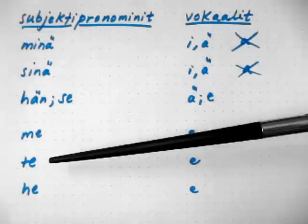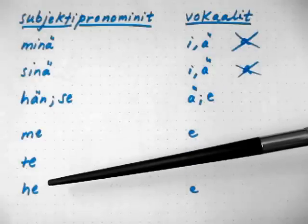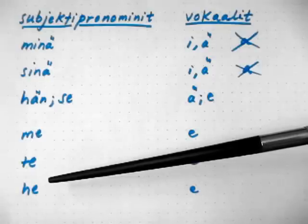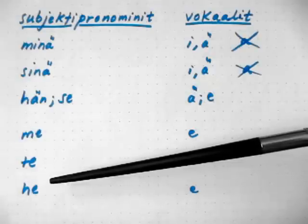Next we have te, which is you plural, or formal you, which is actually rare. Te. And finally we have they, which is he. For he, be careful that you're pronouncing that H sound. It is an actual letter, and it's very important.